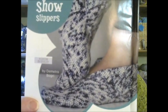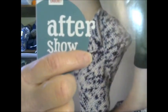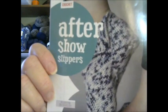So this was a pattern that was in a Knit Crate box a few months ago. They kind of remind me of little Peter Pan slippers, because they have a little bit of a flap right here. And I just thought they were adorable. They're very simple. I can't show the pattern simply because it is a paid pattern, but you guys can figure it out. The pattern is called After Show Slippers by Dimitra Bagri.